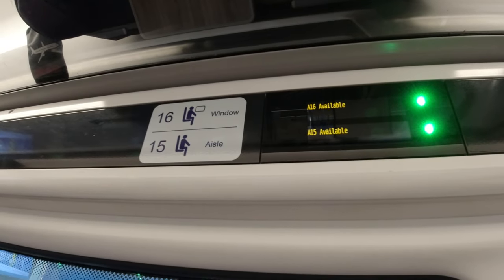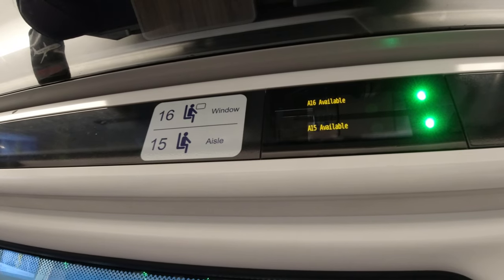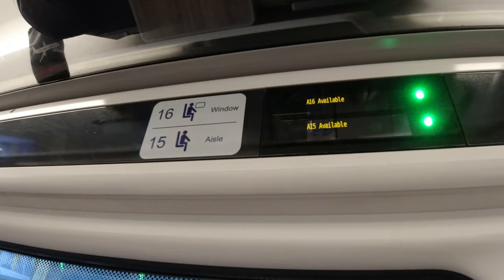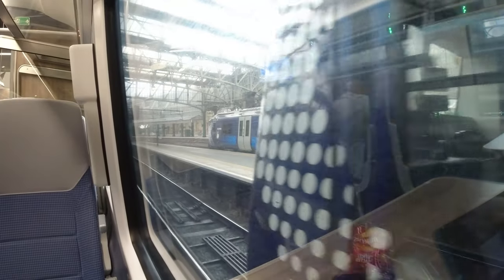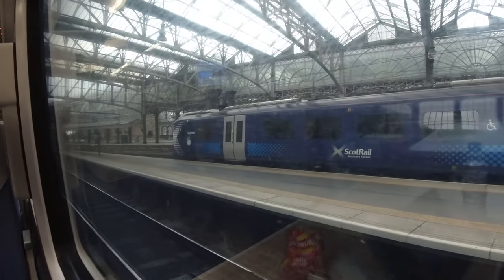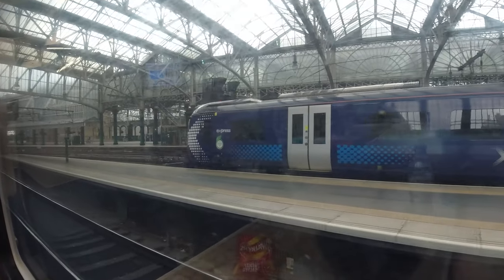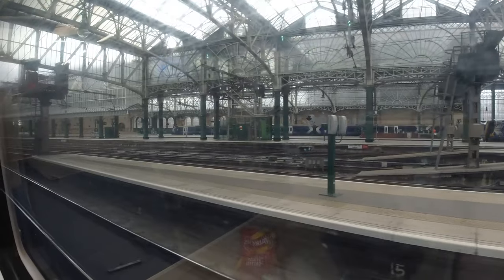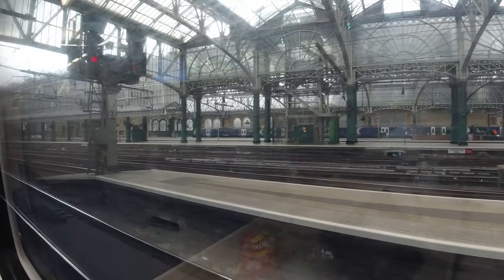We've got conventional power and USB sockets between the seats, and a digital reservation display above the window. And note, there are no blinds on the windows, which is a bit of a downside if the sun ever did decide to make an appearance in this country, of course. Right, let's get going on this very quiet train down to Manchester. Enjoy some of the sights of the West Coast Mainline as we head south. And I'll speak to you again once we've crossed over the border into England.